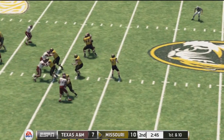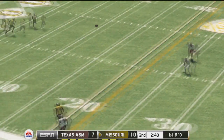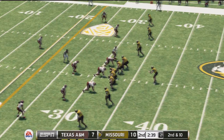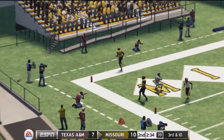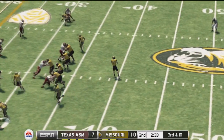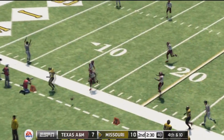Prodigy out of the shotgun. With all day, fires deep down the right side. Incomplete pass. 2nd and 10, out of the shotgun. Great protection. He overshoots his receiver, who was wide open. 3rd and 10, 2:34 remaining in the second. Prodigy, with all day, fires to his receiver, incomplete pass.